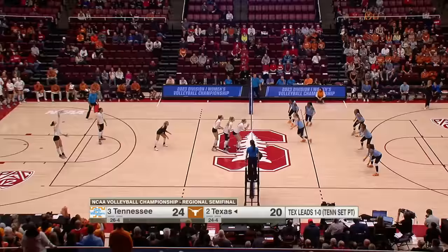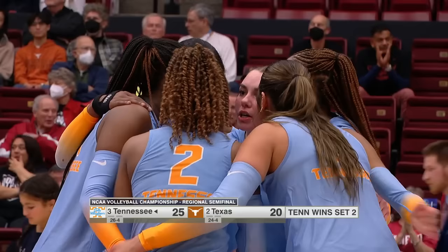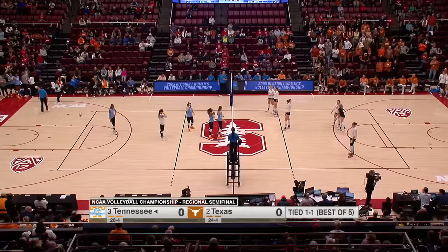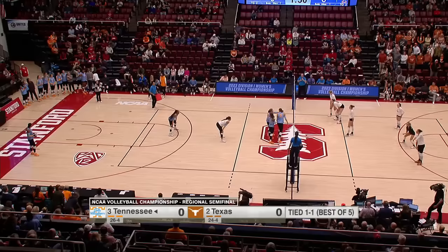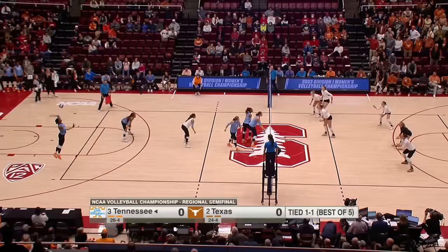Set back, the rip, the point, the set goes to Tennessee. And not only the set, but it comes off of the arm of Morgan Fingal, and that provides momentum as they head into set number 3. Morgan Fingal back to serve, 8 kills so far for Fingal, along with 3 blocks and a dig. Janasia Moore with 6 kills for Tennessee. Fingal starts set 3.